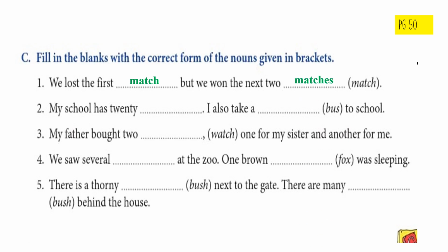Now next one is my school has 20 dash. I also take a dash to school, in bracket bus. Now here 20 is plural. So we will use the plural form of bus, that is buses. And in the next one, it refers to just one bus. Now third is my father bought two dash watch, one for my sister and another for me. So what will be there? Watches. Yes, since father bought two watches. So we will use this plural form watches.